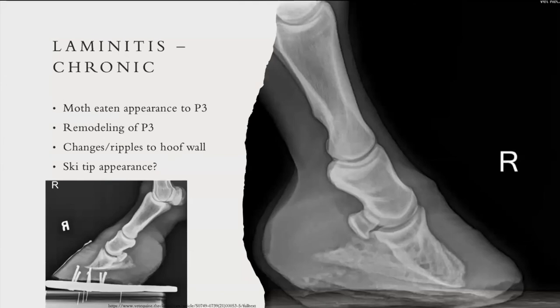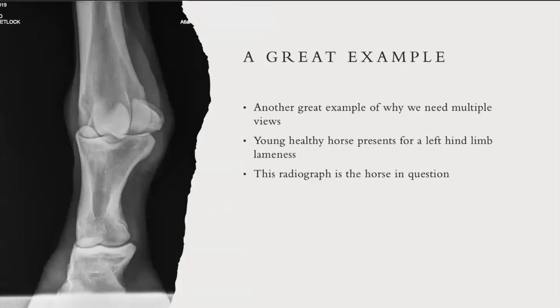I will just take a brief minute to touch on chronic laminitis cases. You can see that there's a moth-eaten appearance to P3 in this because of that disrupted blood flow. You can see the chronic change, the separation from the hoof wall. In this picture over here, you have what we call a ski tip appearance. You do have to be careful with ski tip appearances. I have a question mark here because it's not always there just because of chronic laminitis. You can have that because of toe-first landing due to other issues. So just the compression from that repeated toe-first landing can cause changes to P3. And I will go on to another case if I can.